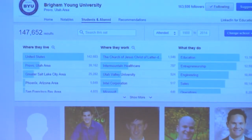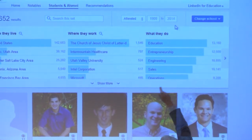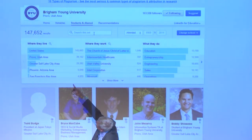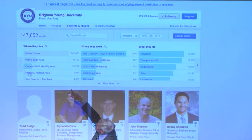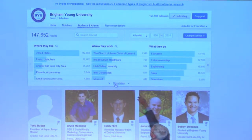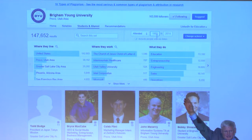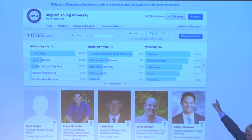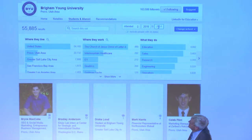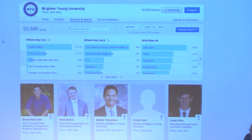How many people have done this already? A few of you, okay. Bottom line is this. What school is he attending? Brigham Young University, it's up there at the top. You can change the school if you want, but based on his profile and the people he's connected to, BYU individuals who are part of alumni, in way, shape, or form, attended school from 1900 to 2014. How many of you want to talk to somebody who's dead and buried? Because in 1900, there's not a whole lot of people running around. So if you're going to change that, say 2010, and now watch what happens to the number. It shifts.